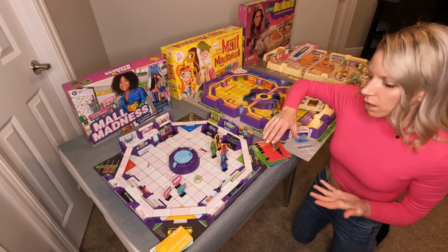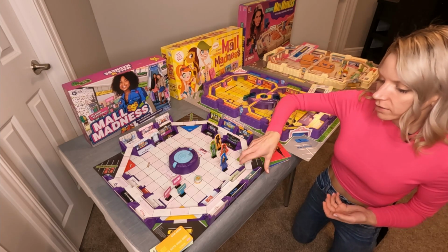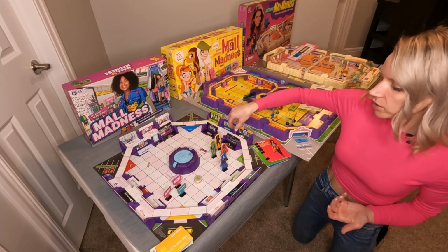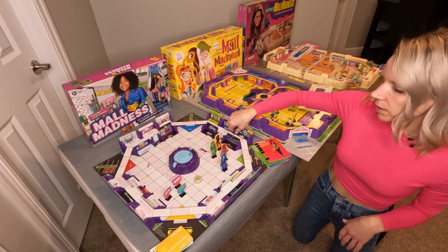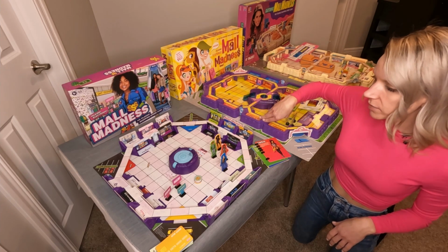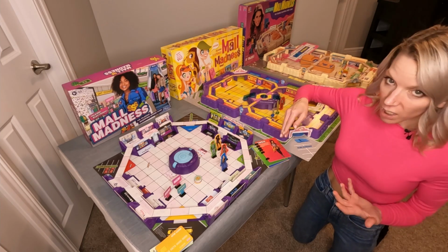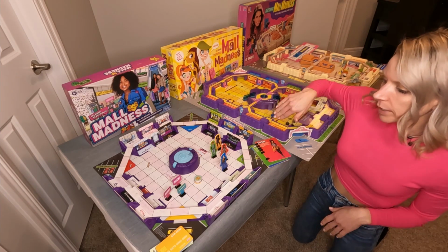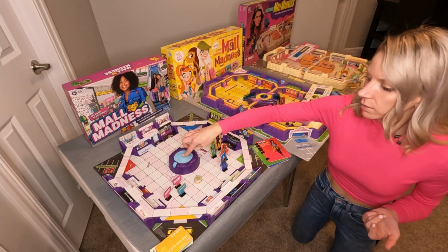All right, so again, like I said, it's much smaller than the original, but you probably can't tell, it's actually much flimsier. This plastic is very lightweight in comparison to the previous version, so it's just a lot cheaper looking, in my opinion, compared to the previous two. So let's hear what it sounds like.